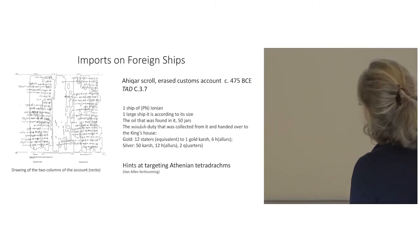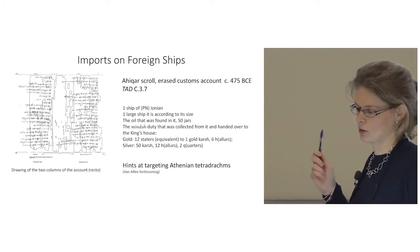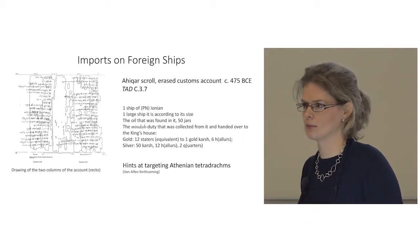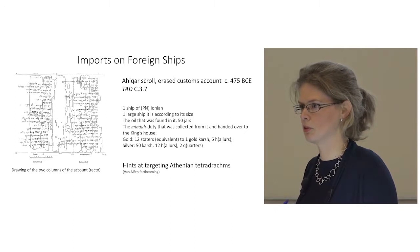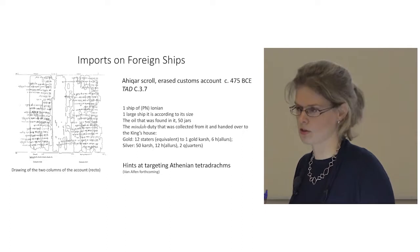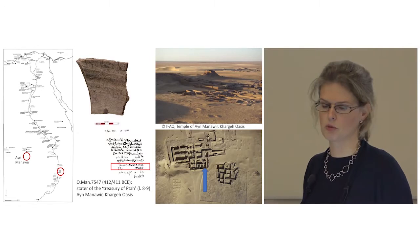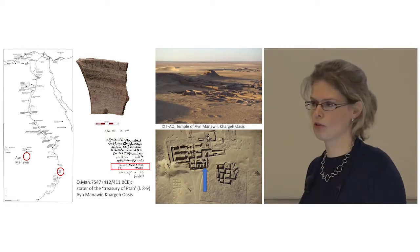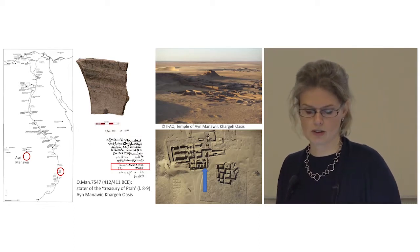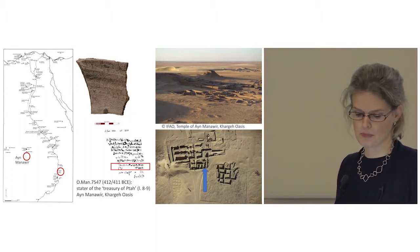He's argued that, in fact, the notational system here is the Persian standard, the Persian weight standard, but that what seems to be happening is that they are targeting the Attic tetradrachm. So if you convert the amounts back to the Athenian standard, you get quite even numbers if you calculate them to tetradrachms. So it seems that in the 5th century already, the Persian state, in Egypt at least, is targeting specific bullion to be paid as taxes.